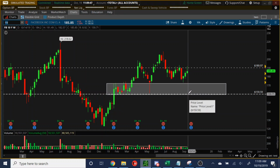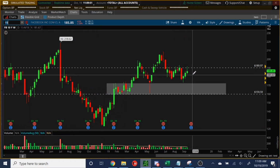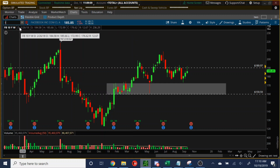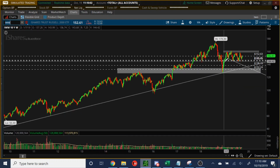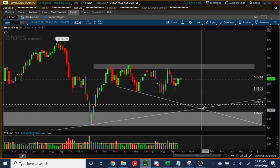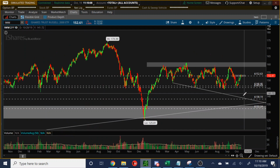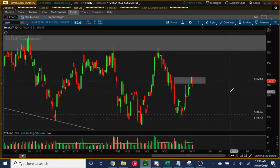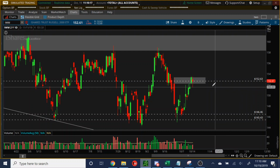Now I don't know if we'll get that all next week. It's possible, but I am looking for downside, especially under the week's lows. That's always a good breakout spot to trade intraday. And one more: if we are going to get a breakout to the upside, the IWM is going to be my pick. Mainly because I don't see a lot of potentially bullish breakouts this week, but I think the IWM can be.